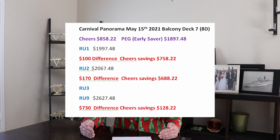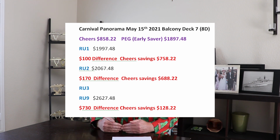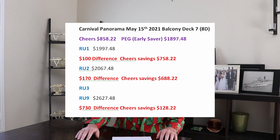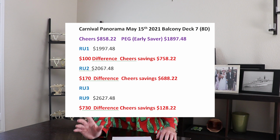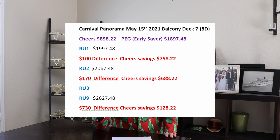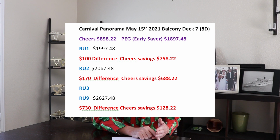But from what I'm told, it's a little bit less than RU2, the savings, but more than RU9. So if you have RU3, I can only apologize. You'll have to look that one up yourself. Anyway, bear in mind 2 things. The Cheers package on a 7-day cruise is $858.22. By the way, if you want to know what the Cheers package involves, I have a video all about the Cheers package, covers everything in great detail. Check that one out.